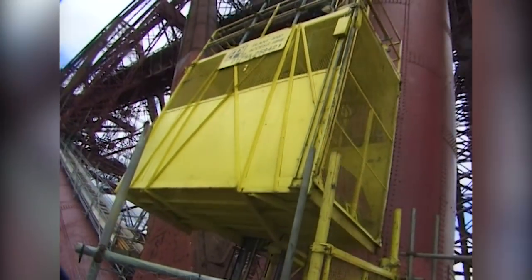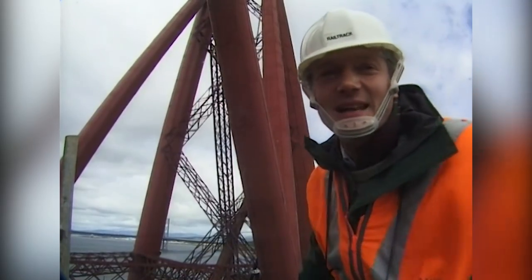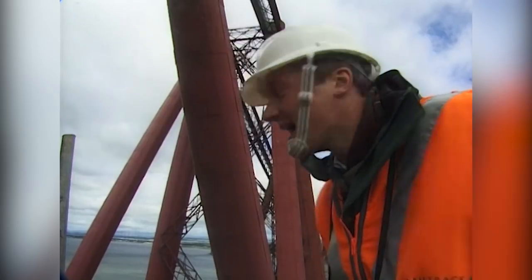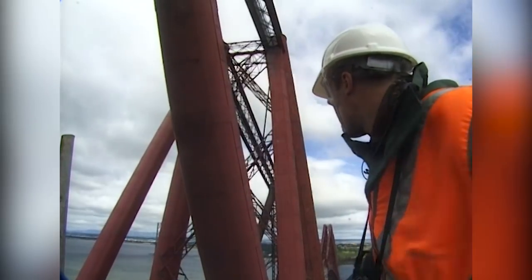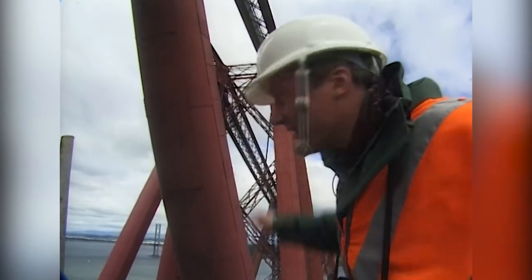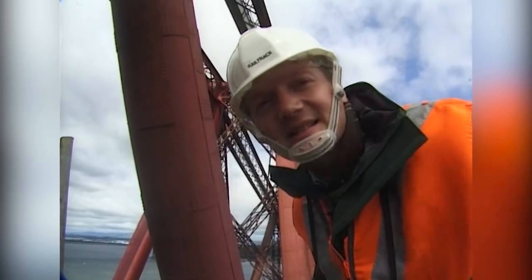We're heading to the top of the pier, hoping to get out and see the top of the bridge. We're just ascending one of the big tubular columns on the big cantilever on the Queensferry side. It's not particularly windy today. It's only gusting to about 50 miles an hour. But all the bracing that you can see, the lattice bracing and the huge tubular bracing, is designed to make the bridge as rigid and stiff as possible.